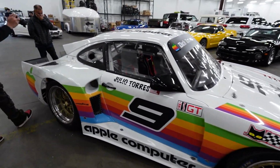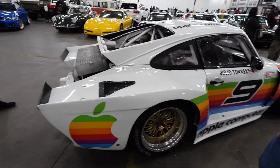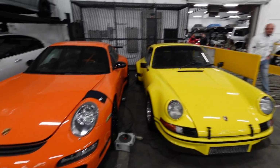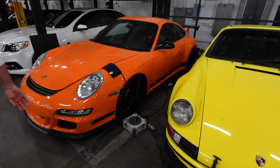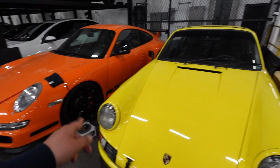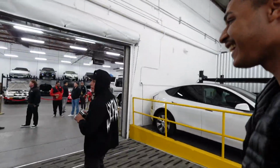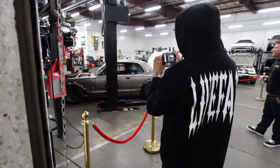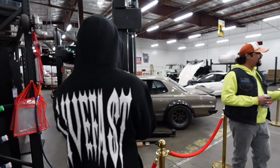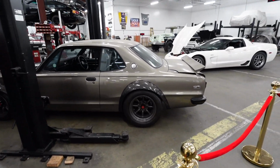Damn. That's crazy. Wait, there's more. Bro, no way. Oh, this is fire. Hold up, this is fire. Man. GT3 RS. That's fire. That thing is worth GT3 RS. And no, orange. What's over here? Holy crap, bro. No way, dude. What? No way. That's insane.